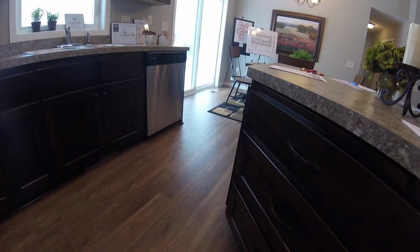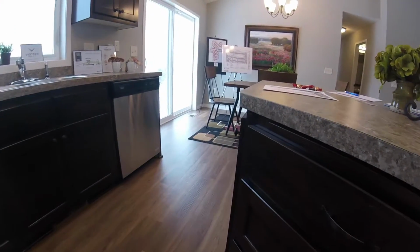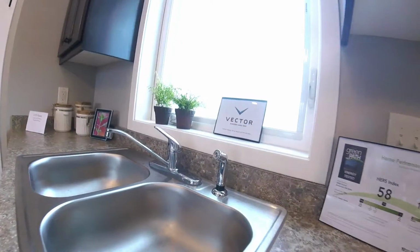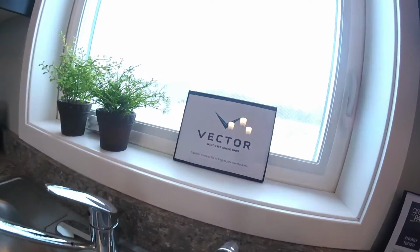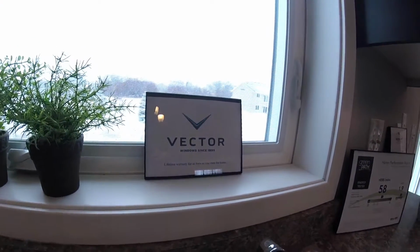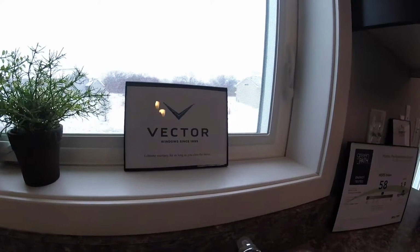As we mentioned earlier, the kitchen features LVP flooring that's waterproof and feels like a true hardwood floor. Semler Homes also includes Vector windows. Vector windows are vinyl windows with a lifetime guarantee for as long as you own the home.